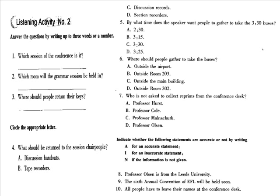Now I have a notice here that you must return your keys to the reception desk before you leave. Thank you. Turning now to your discussion records, I would like to see you return them to the session chair people by 4 o'clock this afternoon. That's 1600 hours. Thank you.